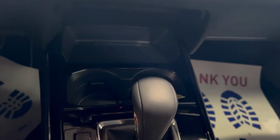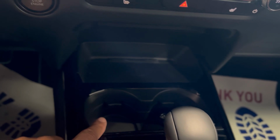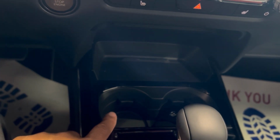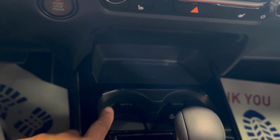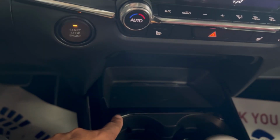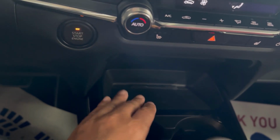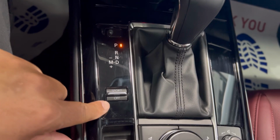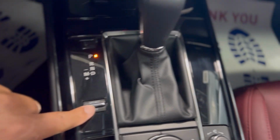Down below here, you got two cup holders, which we like where these cup holders are because they're up front. So when the driver goes to reach, it's in the right space. This particular model has the wireless charger. And this material here is to help keep the phone in place. And you have a sport mode in the vehicle.